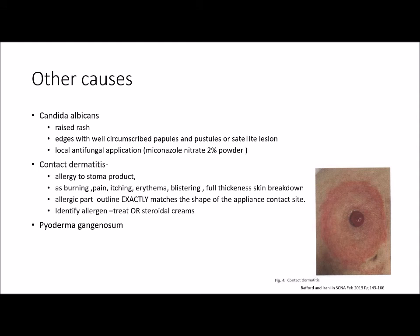Is that the only reason? No. You should know what other reasons there are. Number one is Candida albicans, with raised rashes. These are slightly raised surfaces, as opposed to chemical dermatitis where it is just erythema or redness. Raised rashes with well circumscribed edges, papules and pustules or satellite lesions. You can see all of them in candidiasis. What is required? Nothing but local antifungal application, miconazole nitrate 2% powder, that cures this problem. No problem with Candida albicans.